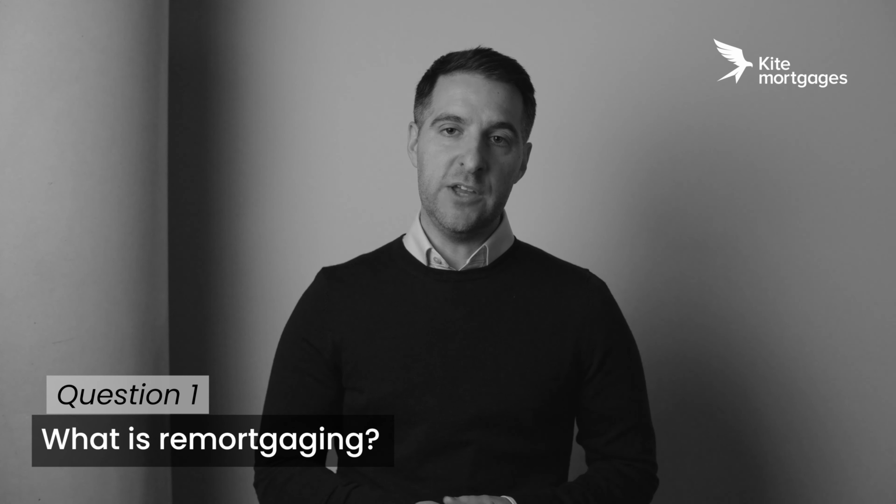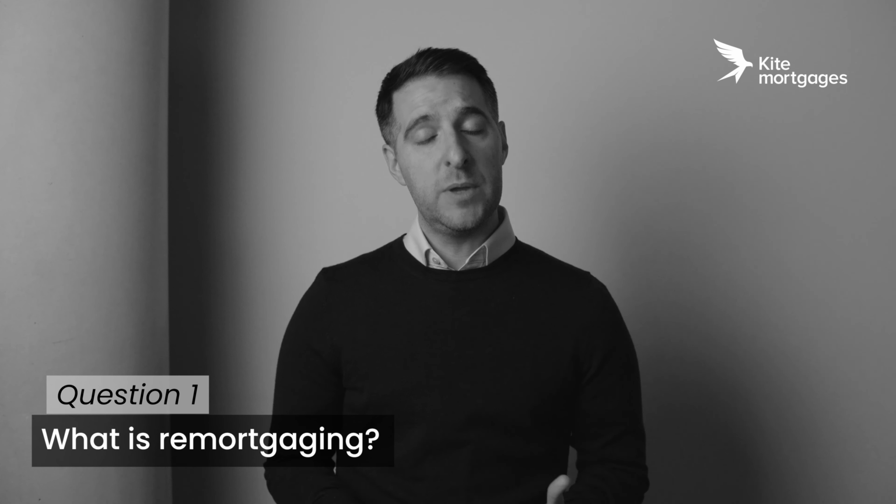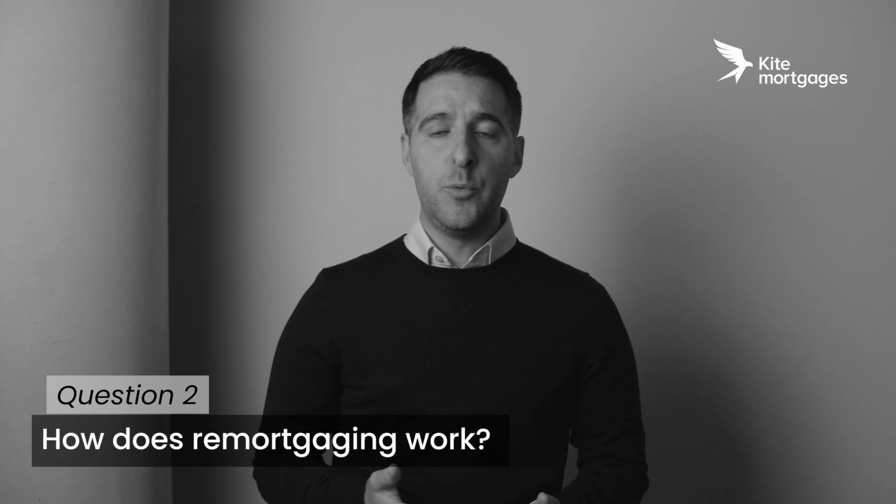What is a remortgage? So a remortgage, often people think, is when you're securing additional borrowing against your home, but that isn't the case. A remortgage is the process that you would go through when you come to the end of your mortgage deal. As an example, as a first-time buyer, you might take a fixed rate product for 2 years. When you come to the end of the 2 years, we'd need to secure a new mortgage product, and that process is the remortgage.